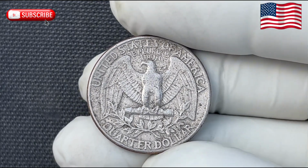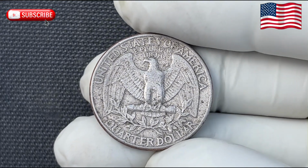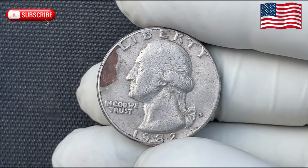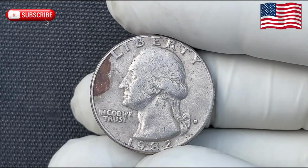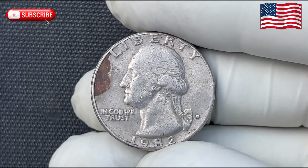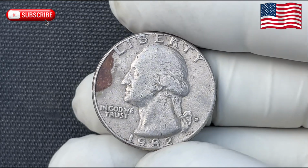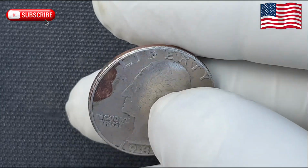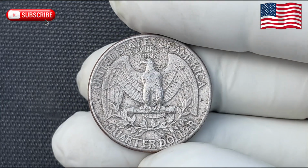Like with many other coins, there are some very rare and valuable minting errors that have occurred over the years. Minting errors are often the result of issues with the coin's die or the machinery used in production, and they can turn an ordinary coin into a unique treasure. These errors make the coin stand out from others and increase its value significantly.